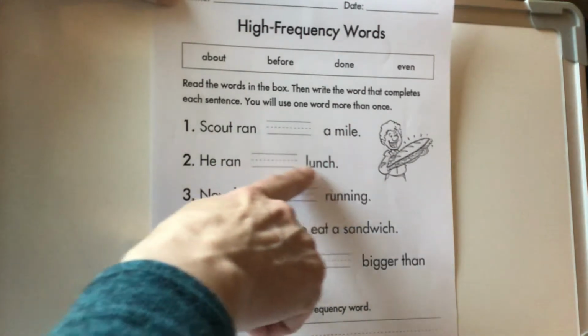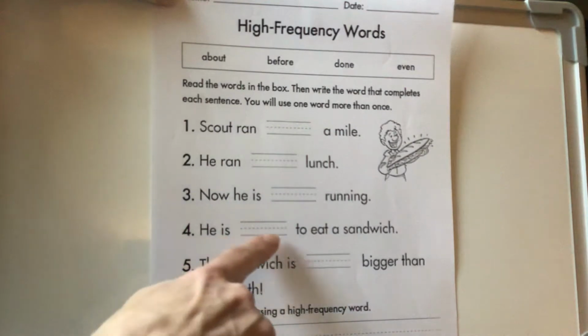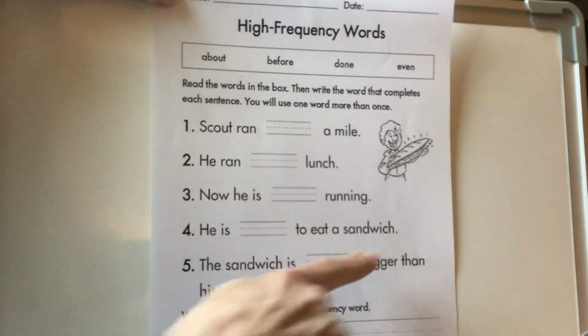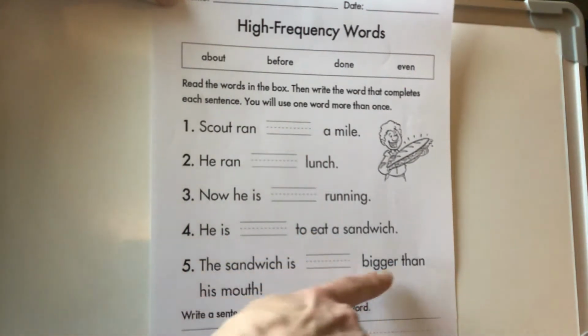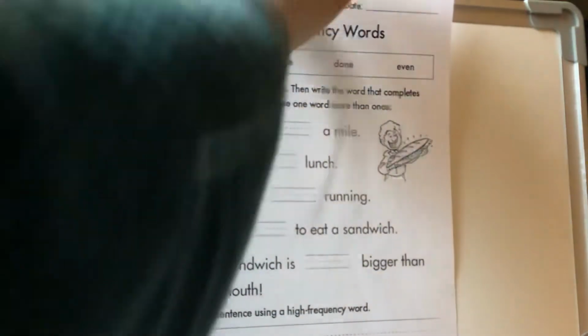He ran blank lunch. Now he is blank running. He is blank to eat a sandwich. The sandwich is blank bigger than his mouth. Then you're going to write a sentence using one of these high frequency words.